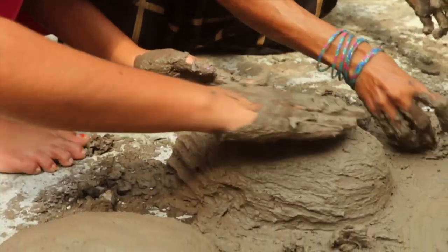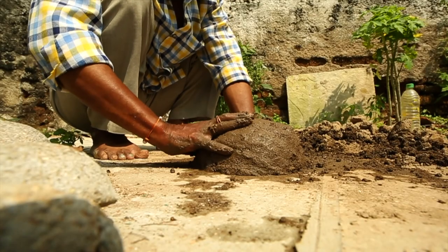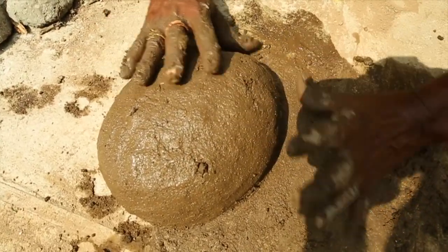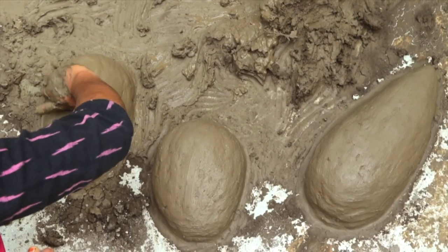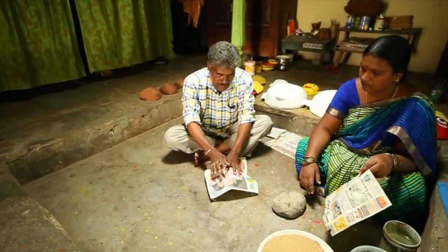A figurine of choice is selected and earth soil is used to give a crude form. The earthen cast is made by hands as per the figurine's perceived size and shape. The cast is given finishing touches and kept to dry, generally for 2 days. The dried cast is wrapped in a paper.